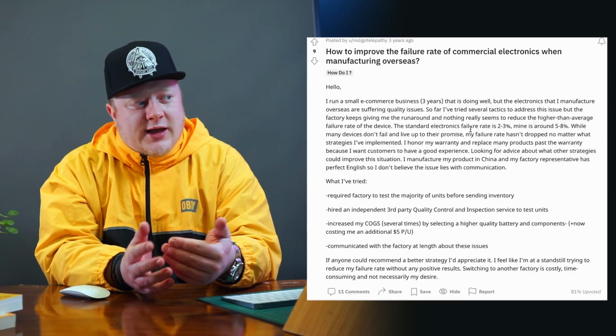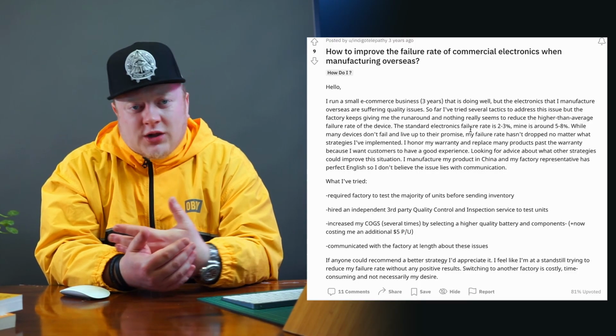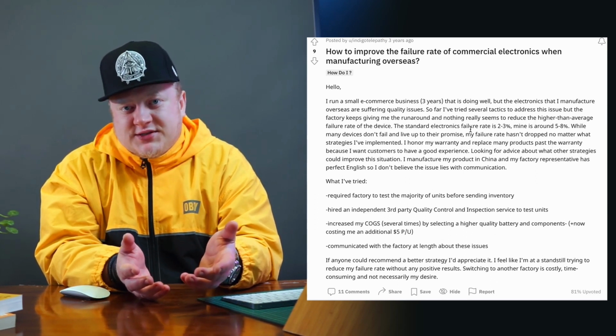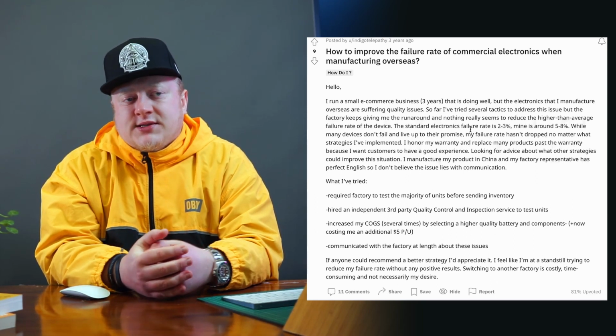Communicated with the factory at length about these issues. So again, with all of these things, it's not working. And the simple answer is switch factories. Someone in the comments below talks about sunken cost fallacy, which is big in manufacturing, right? I don't know your product, but I'd imagine you have an outer casing, plastic, probably plastic injection. Right? You have some tooling, some molds. Those things are expensive, and it's hard to like let go.